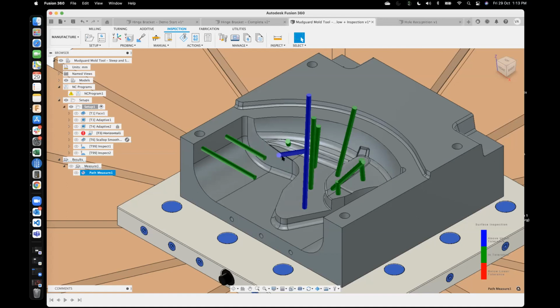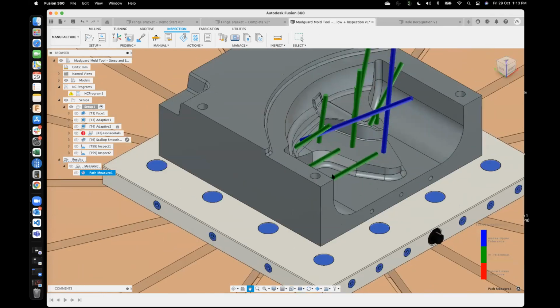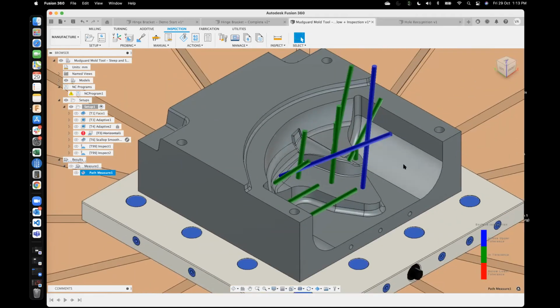So here is a sample of it. You can see the green ones are within tolerance. The blue ones are above tolerance right now. We don't have a red one, but if anything goes below tolerance, it will show it in red color, right? Even the height of these bars will show you how much it is within the tolerance or above the tolerance. For example, this green has a huge height, so this is on the higher side of the tolerance. It's above tolerance a little bit. But this one has a lower height, so this is on the average side of it.